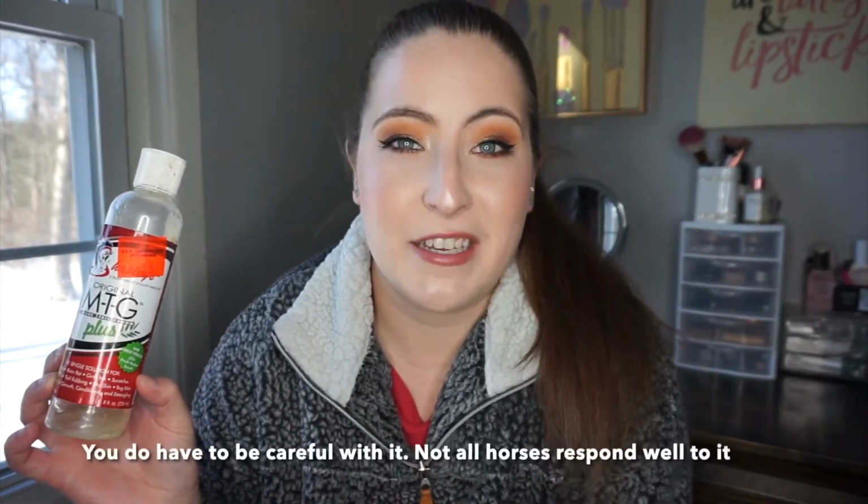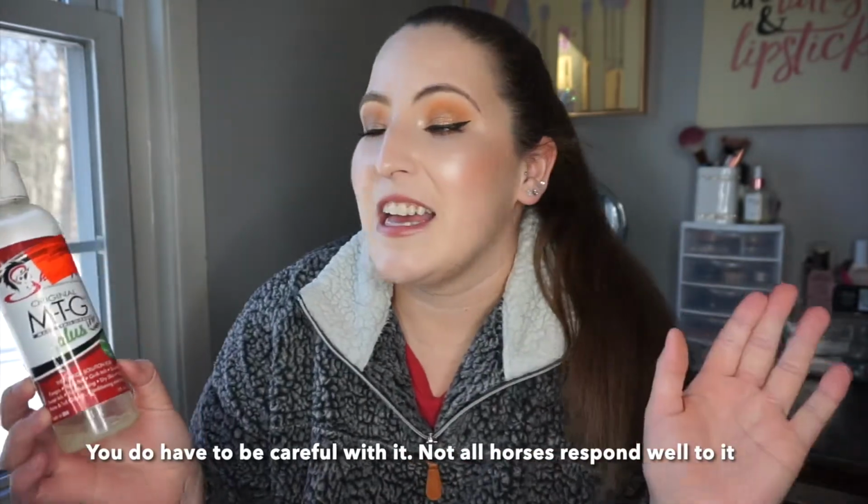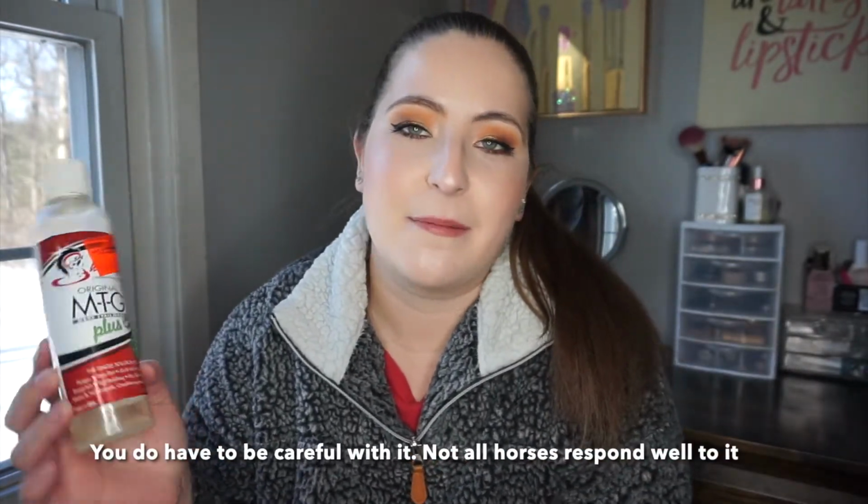Even with the plus, it still smelled like barbecue sauce or bacon grease, however you want to put it. It doesn't smell good, and I've known that about MTG, but it honestly works great, and it's definitely good to have on hand. I probably should get more of this, but I also have a bunch of other fungus-type things I want to finish first.